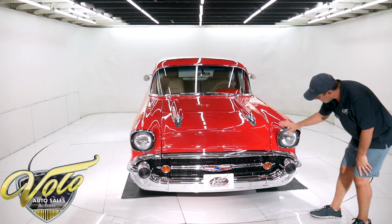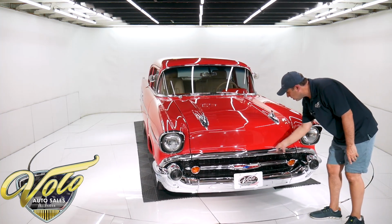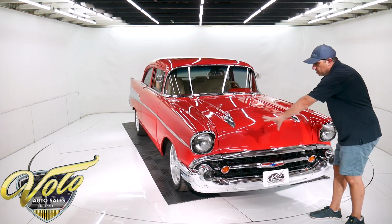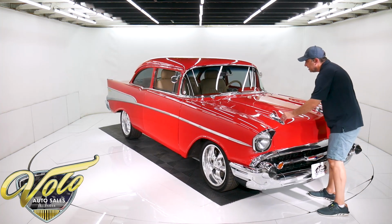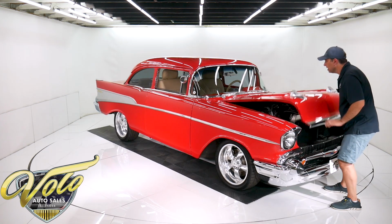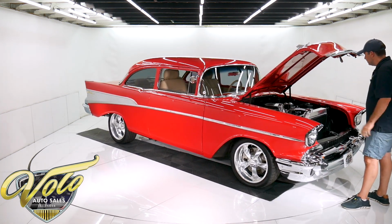Up front here, the bezels, same thing like the back. This chrome is a 7 out of 10. It's straight and shiny, not brand new. The rockets are nice and shiny. Oh, hood opens real easy.